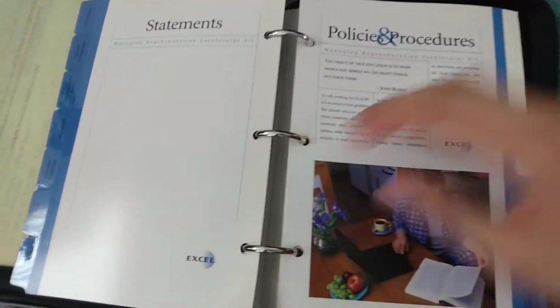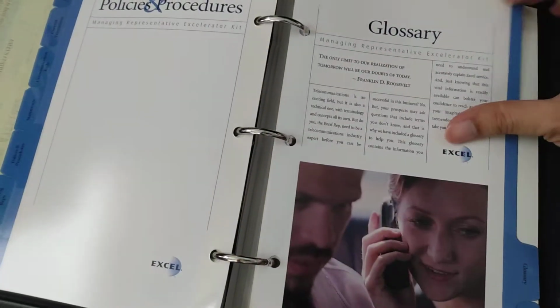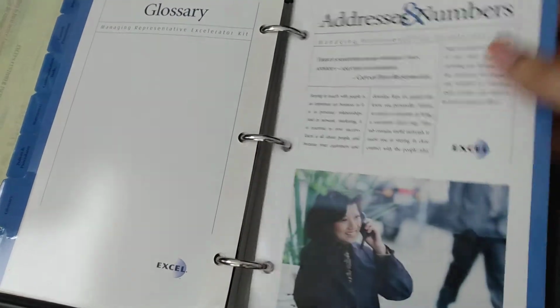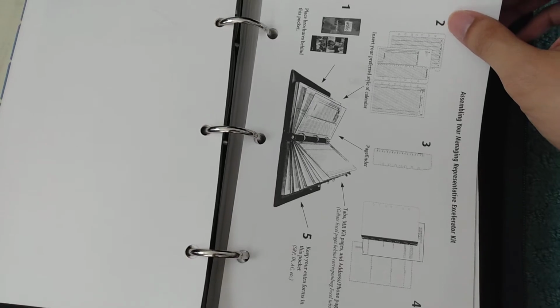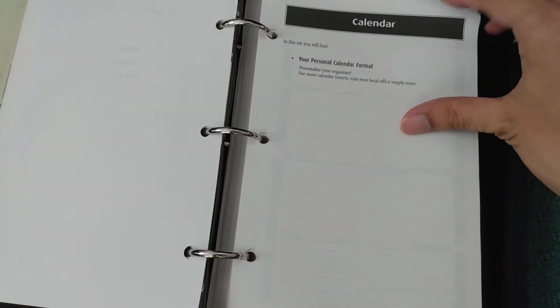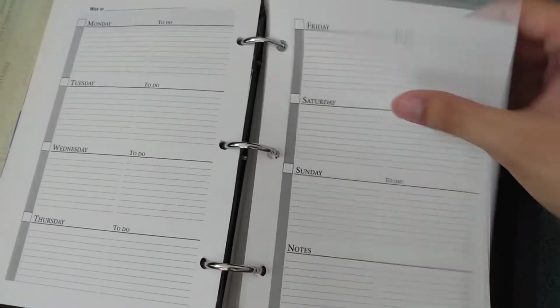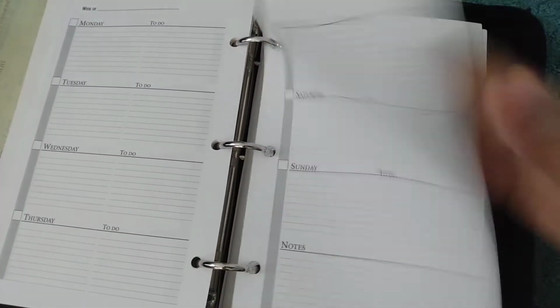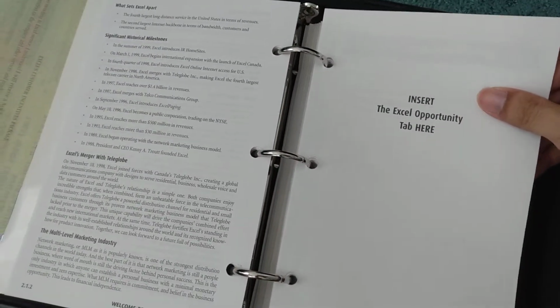Statements are pretty much how much they earn, policy and procedures, glossaries, a dictionary, address and phone numbers, and a personal information representative. There are some charts that explain the accelerator kit. It comes with a calendar to give you. There's only a few days. Sort of an opportunity tab here.